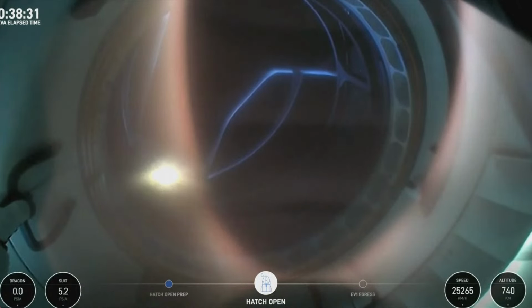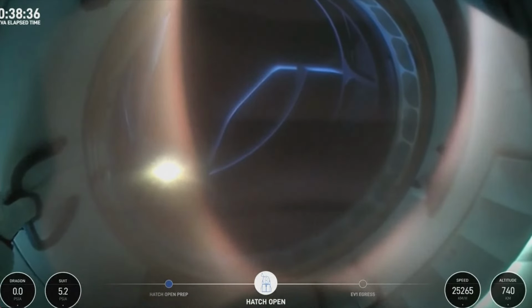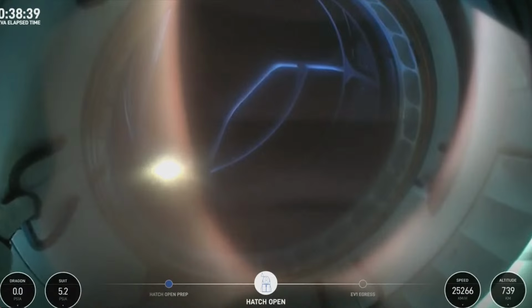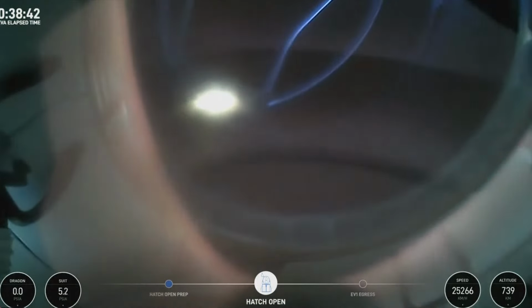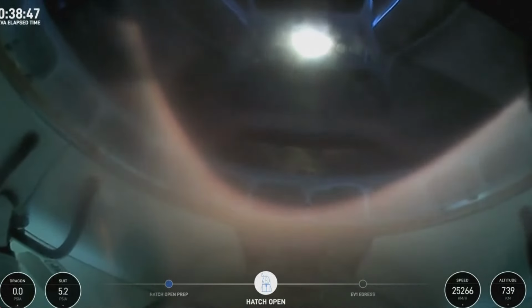That structure you see there is... Check for egress. EV1 good. SpaceX, EV1, I'm transitioning back from under the displays. SpaceX copies, we're with you in your helmet cam. Once again, this helmet cam, that structure we see is the spacewalker. This is Jared now egressing through the forward hatch of Dragon Resilience. So the first views of the first ever commercial spacewalk.